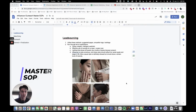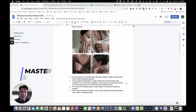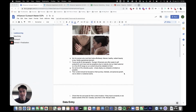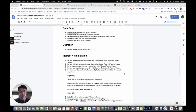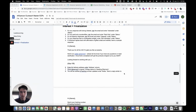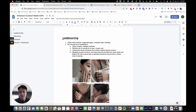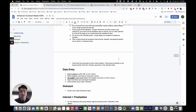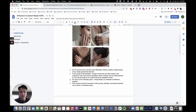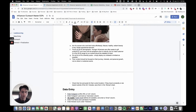Okay, so here we are inside the master SOPs doc that I built out for my jewelry brand. And this is the exact stuff that I've trained my team to do and the step-by-step process that you can leverage as well. So you can see that there are different sections for different parts of the process. We have an entire section on lead sourcing, which is essentially how you find these leads or these influencers to work with and reach out to. You can see that I also included some different qualifications and what we're looking for in an ideal influencer.